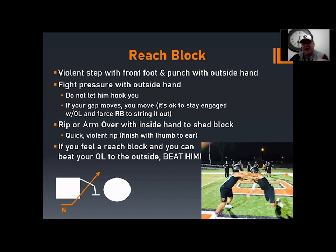Again, we are going to have linebackers work inside of defensive ends, and we are going to have other guys pursuing down the line of scrimmage. So if we have to string that running back out, and he keeps going and our gap moves, that is fine, because the rest of the defense is pursuing to the football. Finally, we are going to rip or play with an arm over with the inside hand to shut the block. Quick, violent rip, finish with thumb to ear.